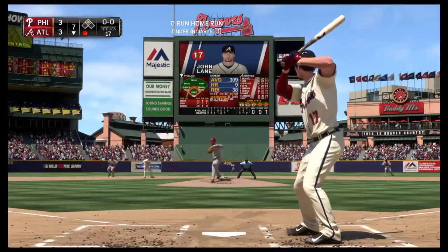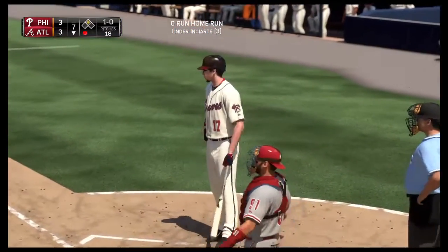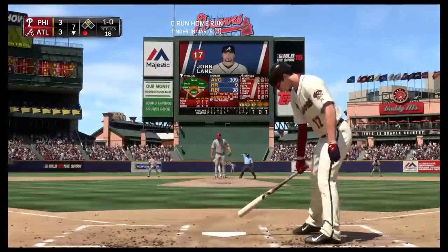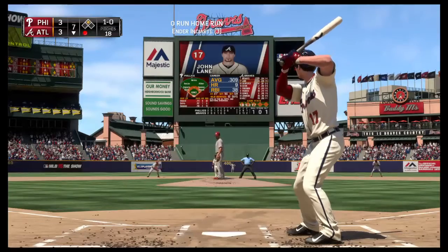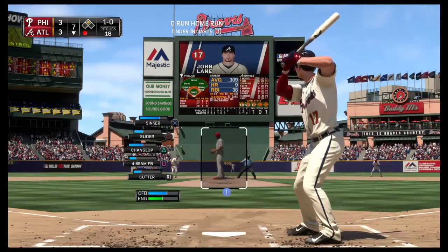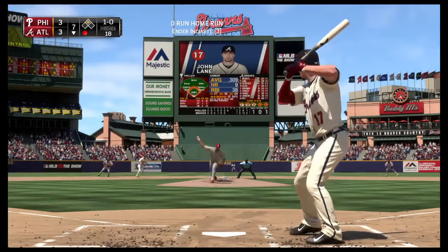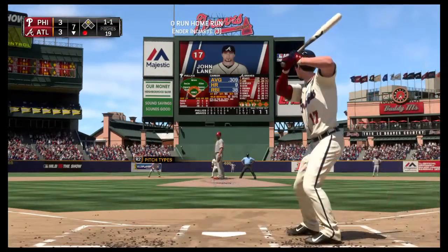Stepping in now, John Lane. As the first pitch sinker misses to him, it's ball one. And if he can get himself into a fastball count, don't be surprised if he has a big cut at something. Maybe try and break this tie ball game. Go-ahead run in scoring position here with one away. Now the 1-0. And a strike to even the count. 1-1.